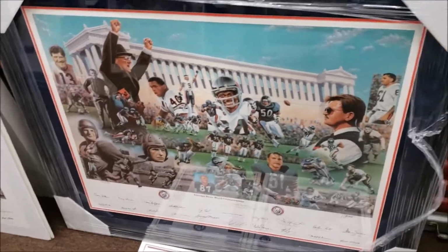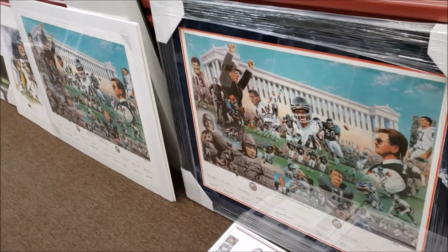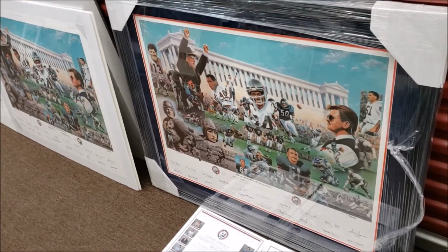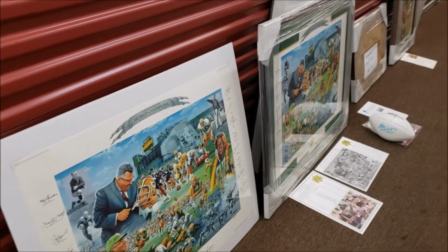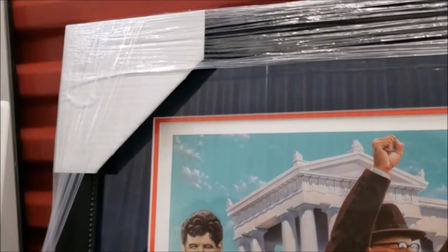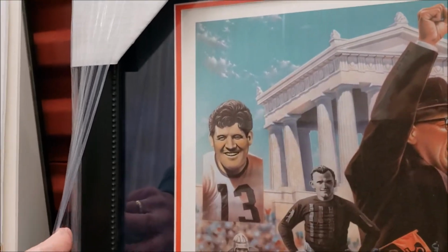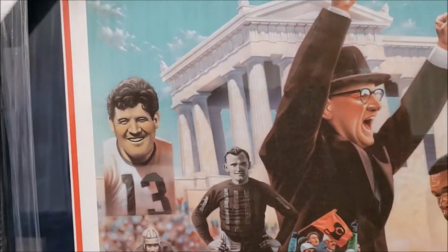Now every Packer fan knows a Bears fan, let's admit it. And since I got a wife and 4 kids, I'm all about making money, so I don't mind selling these beautiful Bears pieces. Now you see the Packer one is done in Packer colors over there. The Bears one is done in Bears colors. So I would certainly appreciate you Packer fans who are watching this, since you know a Bears fan, please send along this video to them because this is a gorgeous piece.